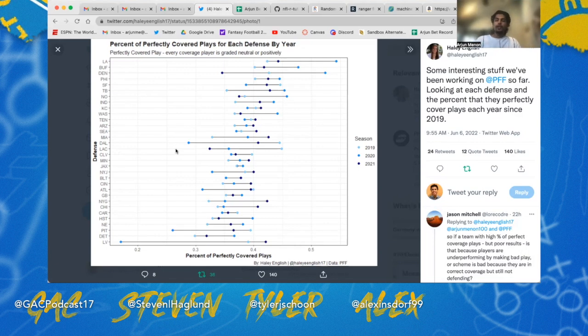The concerning thing is since 2019, the rate of perfectly covered plays has actually gone down. In 2019, they covered plays perfectly, or every player on their defense who was in coverage had a neutral or positive grade, at about a 45% rate. In 2020, that dropped to about 36%, and in 2021, it was about 33%, ballparking there. So I think there is a concern with it trending downwards.